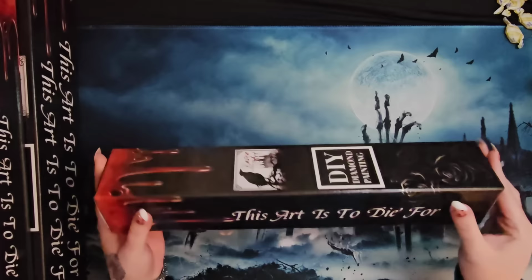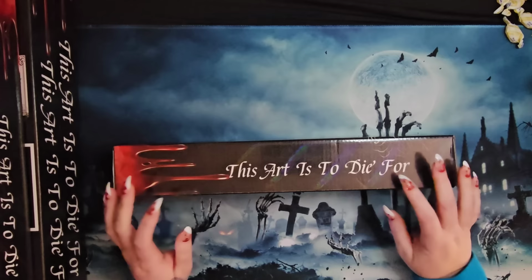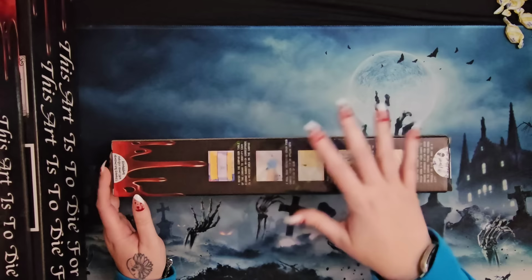This is a solid, sturdy box. On the side, this art is to die for. Seems to be like maybe their slogan. And it gives you a hint at what they're about and what is to come. On the back, you have an idiot. Now, I'm saying this, not them. So if they don't agree with me, that's okay, because this is my opinion. Idiot's Guide to Diamond Painting.